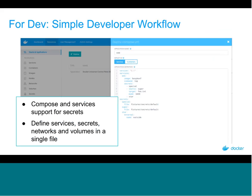Let's talk a little bit about what the simple developer workflow is. I'm sure many of you on the call, if you're Docker users, if you've used it for any amount of time, have probably used a tool called Docker Compose.